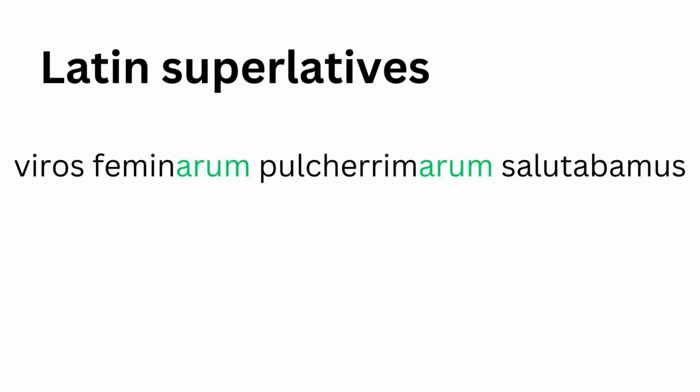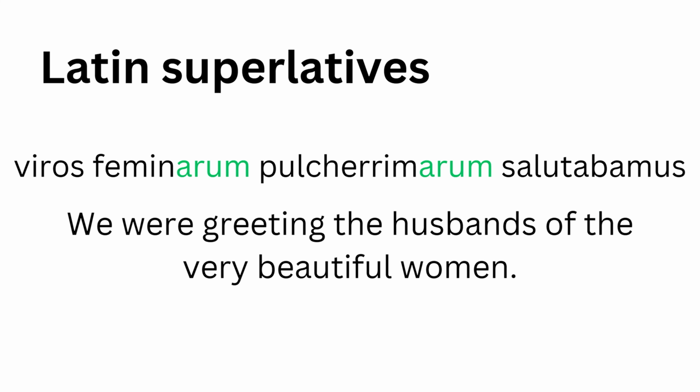A slightly longer sentence here. Viros feminarum pulcherrimarum salutabamus. This is one of my slightly irregular superlatives, pulcherrimarum with the double R instead of my double S. In this case, pulcherrimarum is genitive plural and it's also feminine, so I need to see if I can find something that looks first declension. So feminarum is a first declension genitive plural. It means of the women. So feminarum pulcherrimarum means of the very beautiful women. Viros is an accusative, so I know that the men aren't the subject of this sentence. What I have left is my verb salutabamus. We were greeting. Then I take my accusative, the men or the husbands in this case, and then my genitive plurals of the very beautiful women. We were greeting the husbands of the very beautiful women.